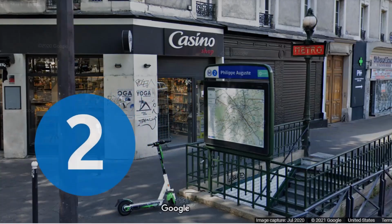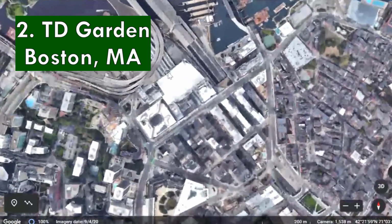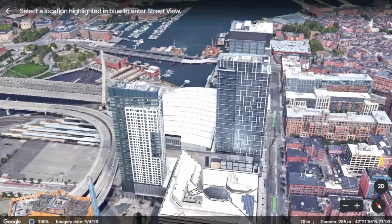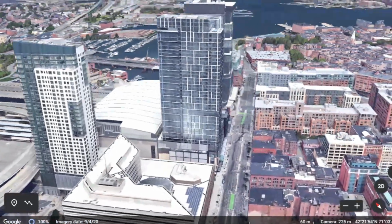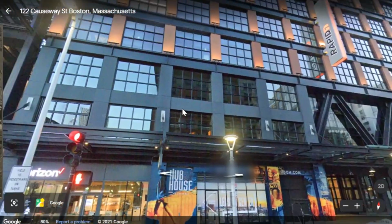Number 2, another arena that's right on top of a train station. This is TD Garden in Boston, home of the Celtics and the Bruins. It is super interesting. Again, if you're going to an NBA or an NHL game, you don't need the arena to announce itself, and man, this one certainly does not. It's essentially plopped down right on top of North Station, and it's completely enveloped by active land uses. I guess they call this location the hub on the causeway. This was the original location of the old Boston Garden.